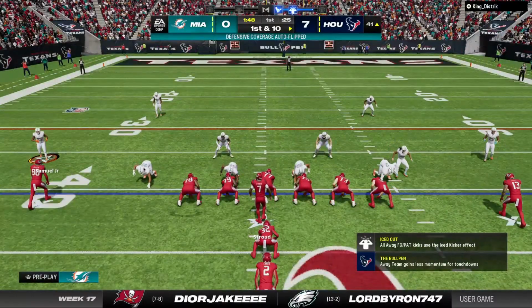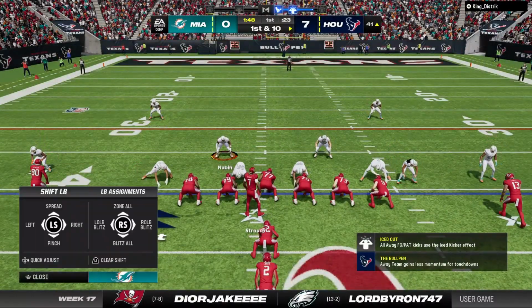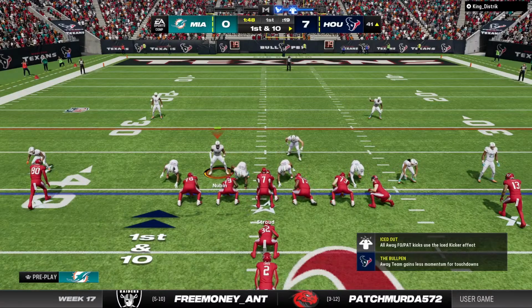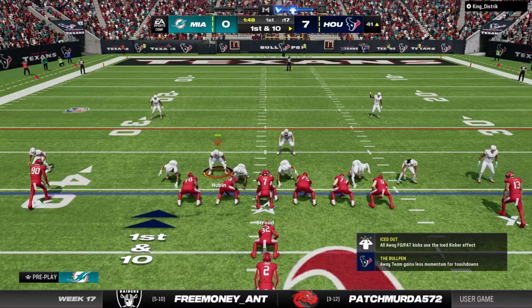Let's go. Check, check. Craft all 80. Panther Street, Panther Street. Reload, reload.